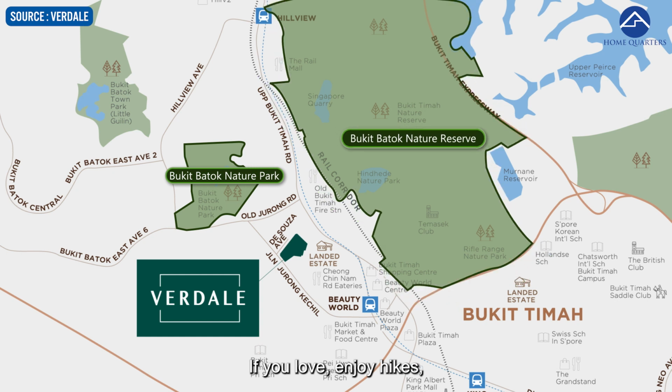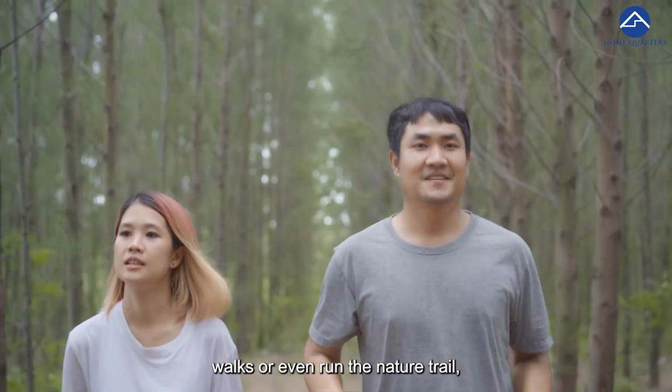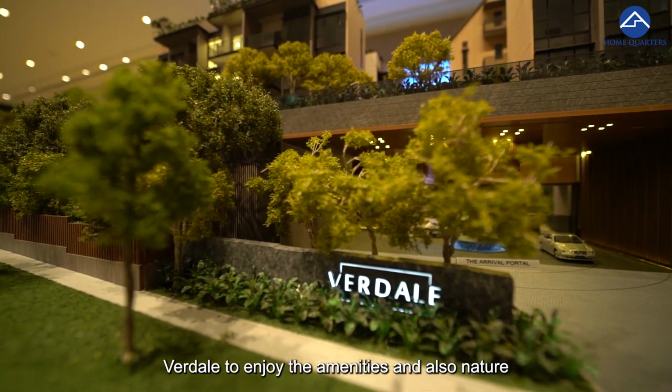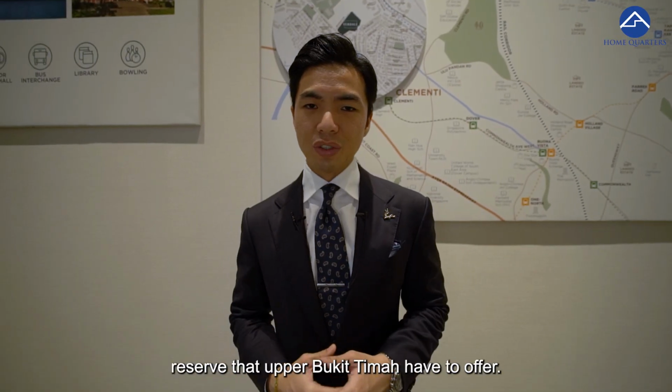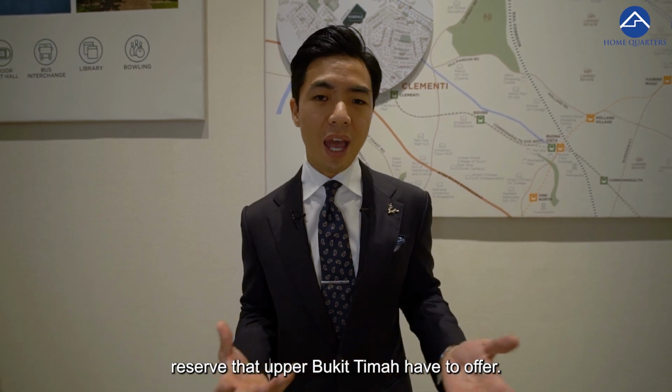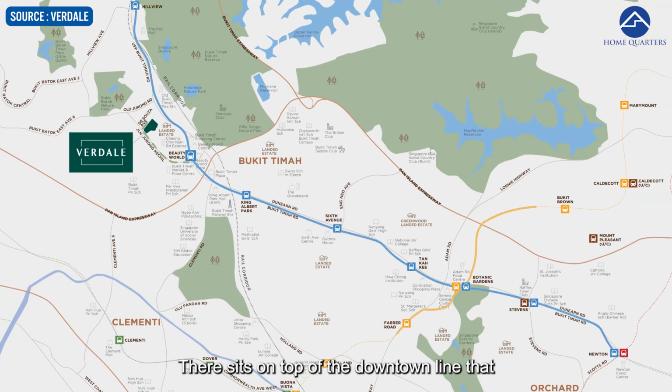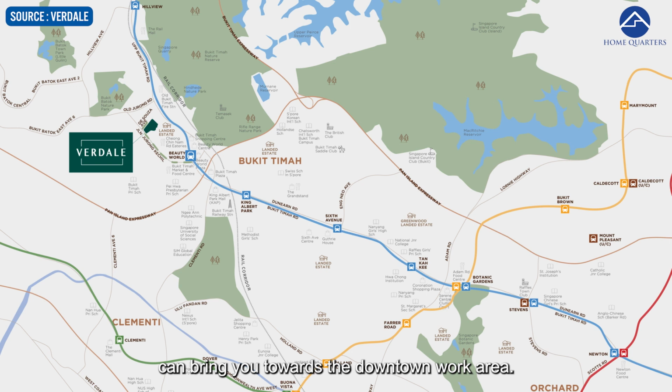If you love hikes, walks, or even running the nature trail, you definitely need to buy a unit here at Verdale to enjoy all the amenities and also the nature reserve that Upper Bukit Timah has to offer. For transportation, we are about a 12 minute walk from Beauty World MRT station, which sits on the Downtown Line that can bring you towards the downtown work area.